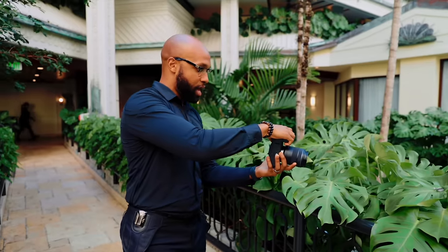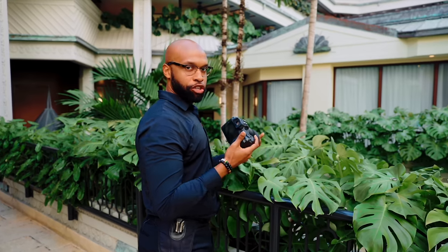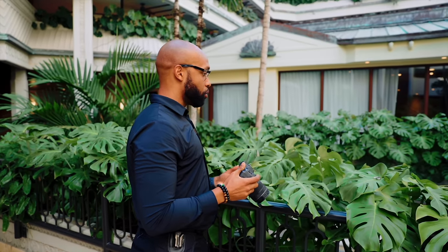I am using a leaf from the venue. Again, this is a very bohemian style, very nature-esque venue. So incorporating those details with the theme of the wedding, I always like to do that whenever I can.